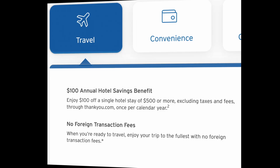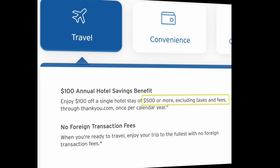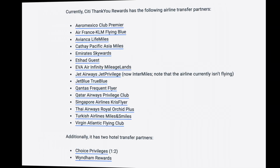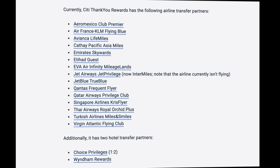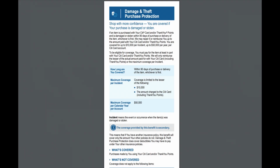The card also comes with a $100 hotel credit, but I don't think it's anything to get excited about unless you regularly spend $500 on hotels in one booking and you're willing to do that through the Citi Thank You portal. Citi has an okay list of travel partners, but they do have some interesting options like Turkish and Wyndham. This card has purchase protection and extended warranty, but not any travel protections, which is kind of a letdown.